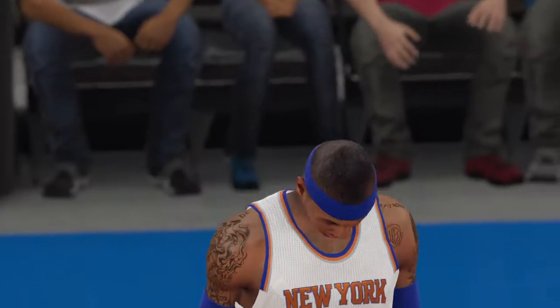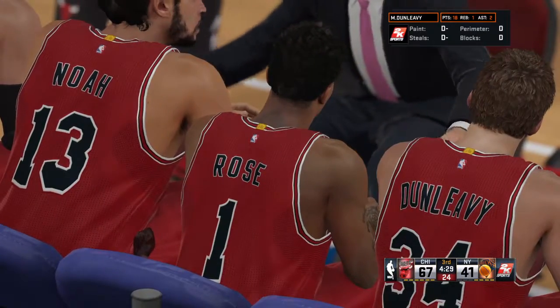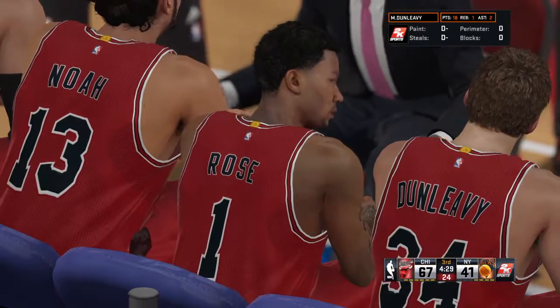Dunleavy's got 4 this quarter. The second half has started quite well. They've been good on 3 of their first 4 attempts. You know, these are the guys you need to be aware of.